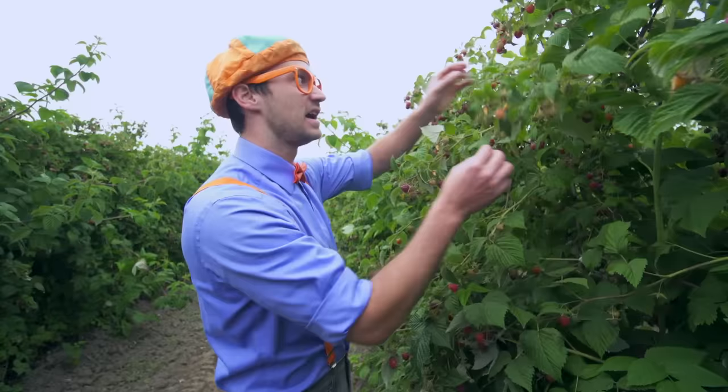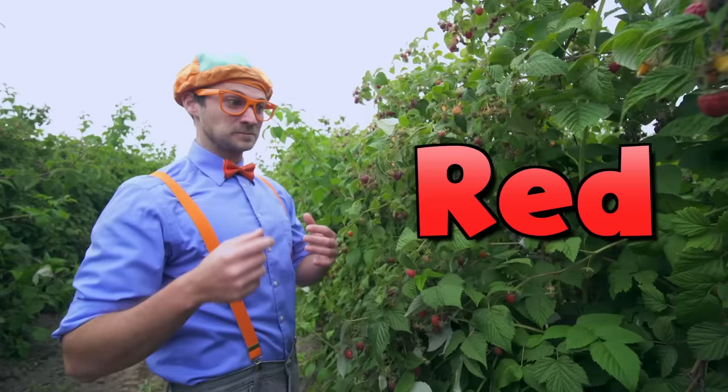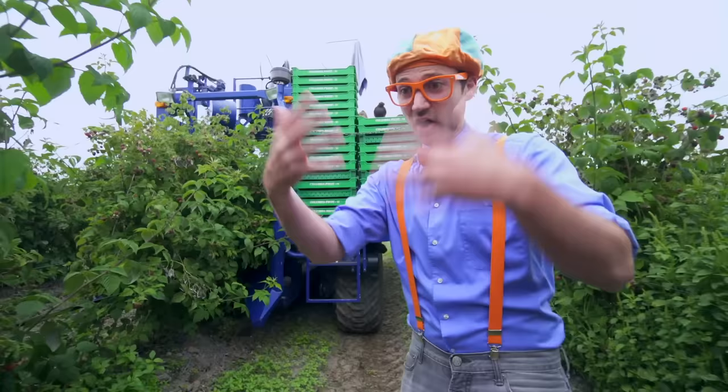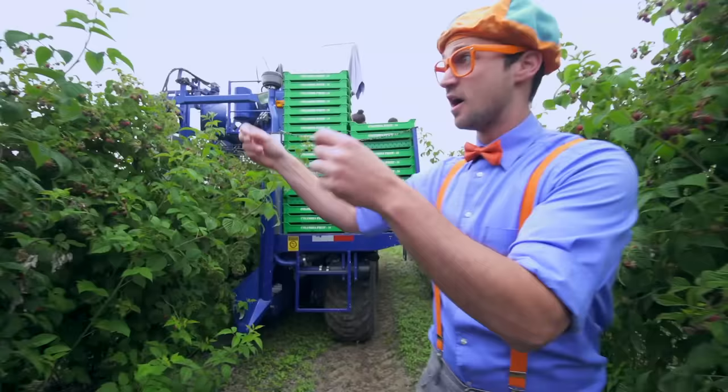And this is the color raspberry red. And it's so tasty. Well, since we're picking these to be frozen, we pick them at the perfect ripeness. And actually, we don't pick them, we shake them off with the harvester. Wow, we're in front of the harvester. See, and deep in there, it's shaking these bars like this. And so then the really ripe raspberries fall off into the harvester. Look!